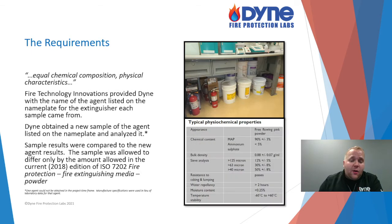Let's get into then the requirements. We've analyzed the agent. Well, what do we compare it to? Is this equivalent? Is it not? While we did find some manufacturers disclosed chemical composition and physical property specifications right on their technical data sheets, and a good example of this is shown on screen, most manufacturers do not disclose this information so readily.